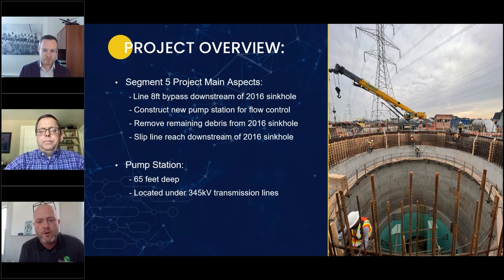And we've constructed what you see in this photo here. We're constructing a pump station, which is about 95% done now, down at the downstream end of this arm, the Romeo arm interceptor. It's 65 feet deep. Once this thing is fully operational, we're going to go in and clean out all the debris from the 2016 sinkhole, and then we're going to slip line this entire reach. This is all because we do not want another sinkhole. That led to this construction of the shaft.